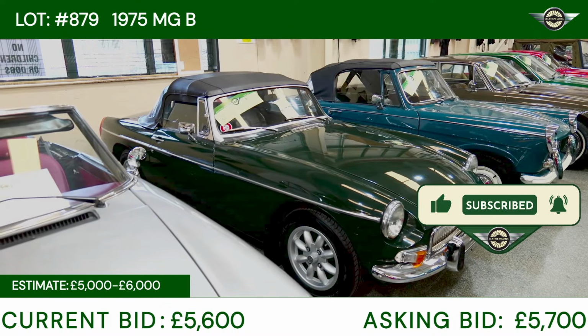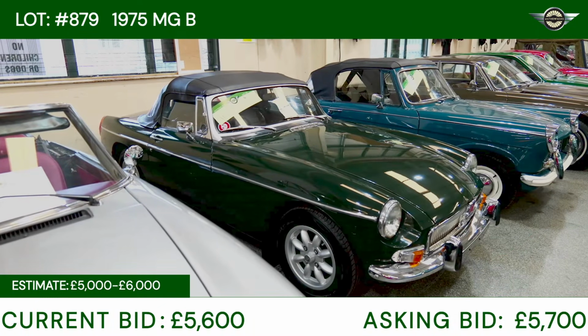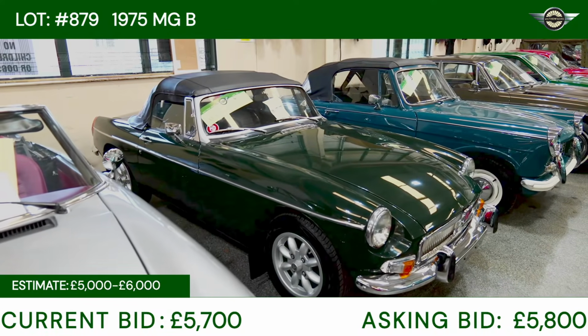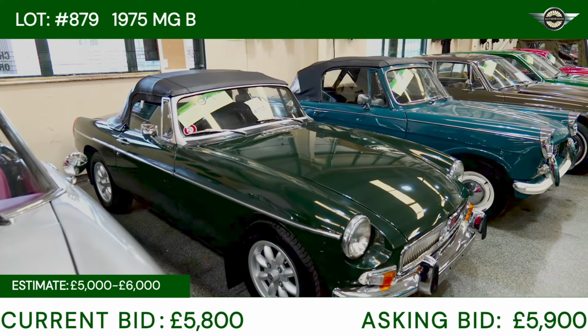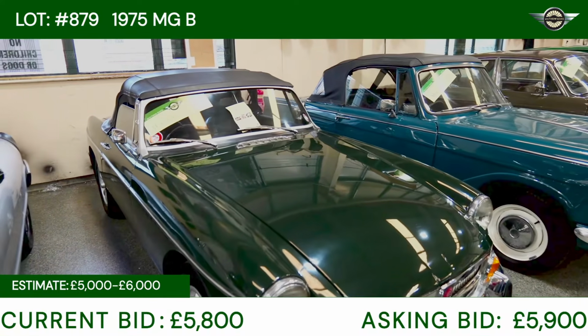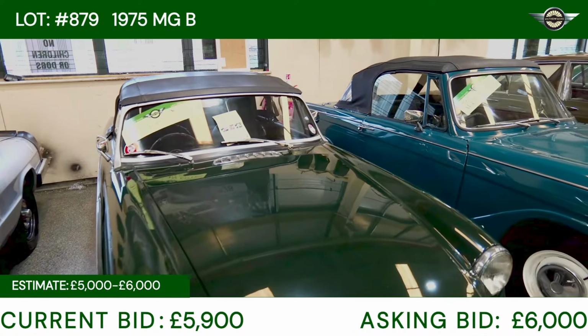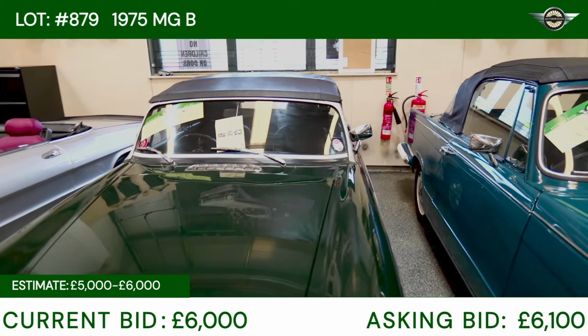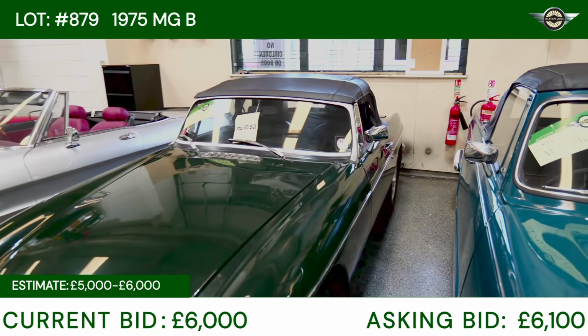At 5,600 pound we've got. At 5,600 pound on sale. At 5,700 pound and sold. At 5,800 pound I'm going to sell. At 5,800 and 5,900. 6,000 pound. At 6,000 pound then. Off and gone and away at 6,000 pound. Are we all done then?